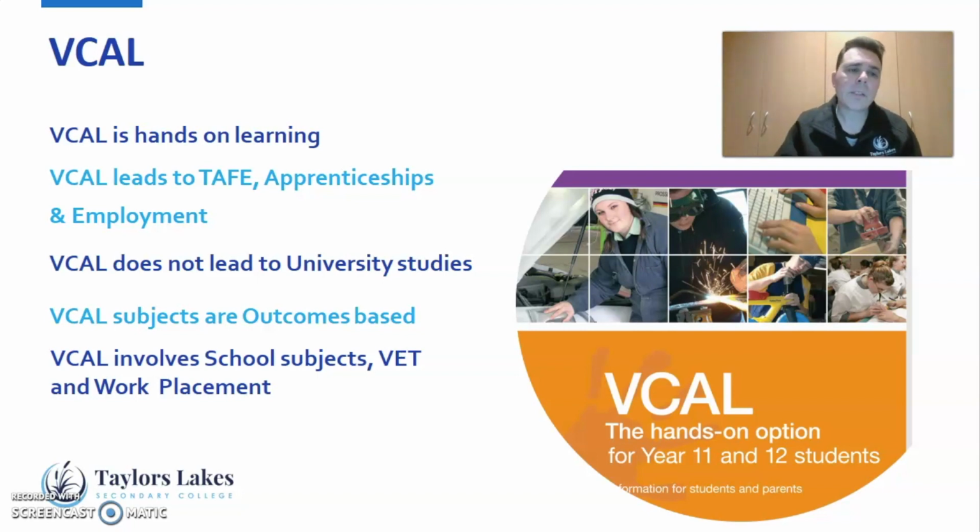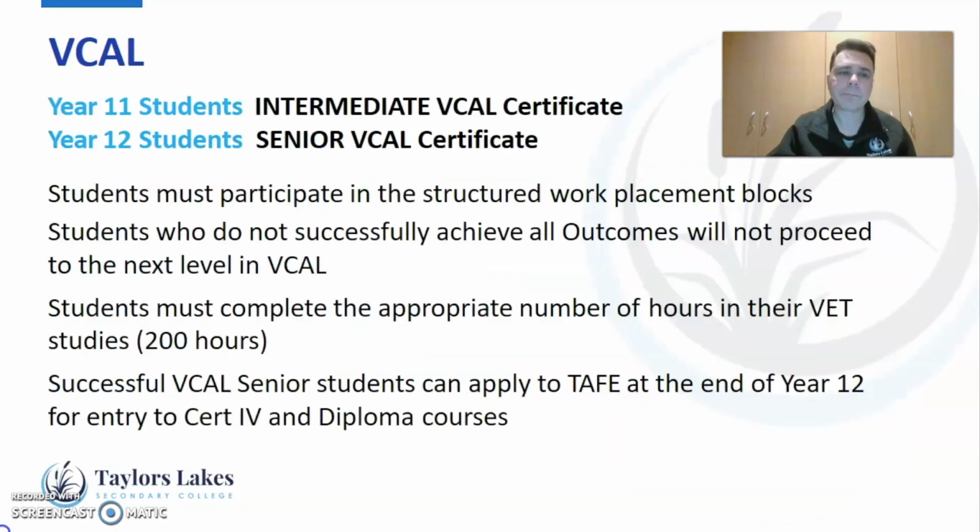So this is the program that is more tailored towards students moving into TAFE and apprenticeships and employment after secondary education is finished. It does not specifically lead to university studies, so you need to be clear about that in terms of your designated pathway. Generally, we have students in Year 11 commencing VCAL at the intermediate certificate level and then moving into Year 12 with the senior certificate level.